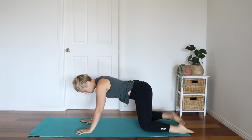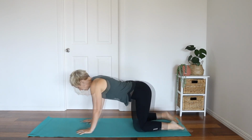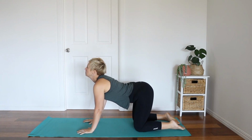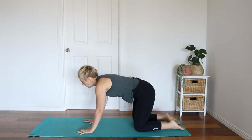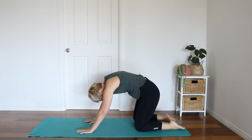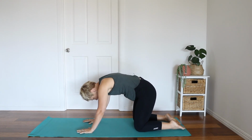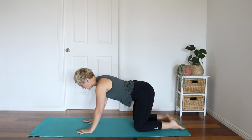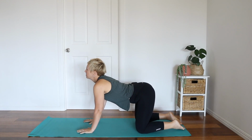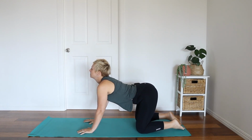And then come back to bringing those knees underneath the hips. And as you inhale, I want you to lift the tail, lift the head. As you exhale, gently round, tucking the tail under. So if you are heavily pregnant, so that the arch in the back is already quite exaggerated, you might just inhale and come to tabletop instead of adding that extra arch in. But if it still feels good, you can add the arch.